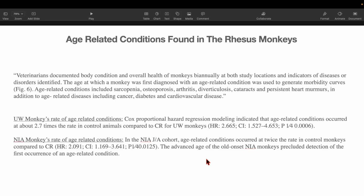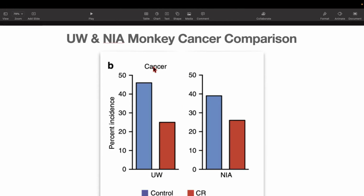So they couldn't look at those groups. So what we're going to see is the UW and NIA monkey cancer comparison. On the left here, we have the UW monkeys on the bottom axis, and on the percent incidence of cancer, the blue column here is control, the red column is calorically restricted.